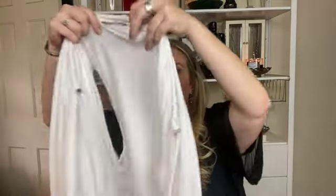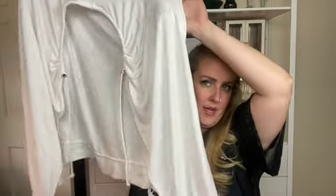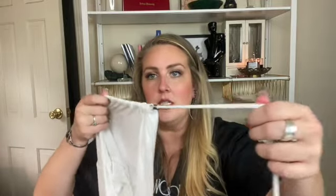This is an Athleta. It's like really stretchy, comfortable fabric. And it feels like it might be like a beach cover up or like a yoga cover up. But it's a size small. And it's got this cinch detail.